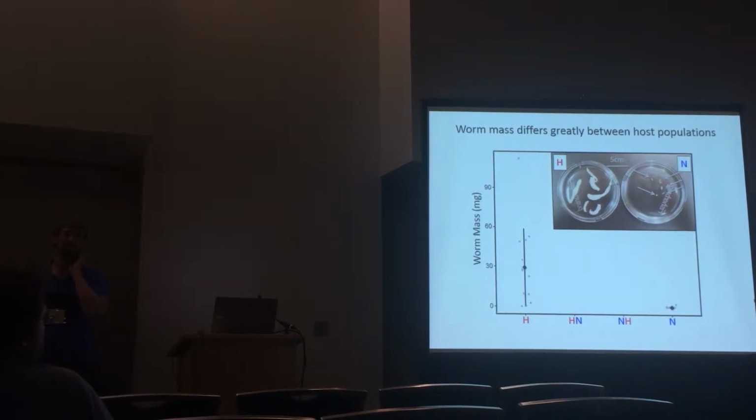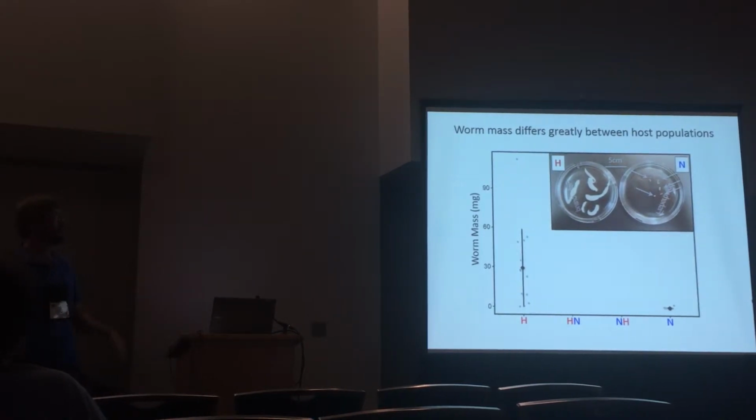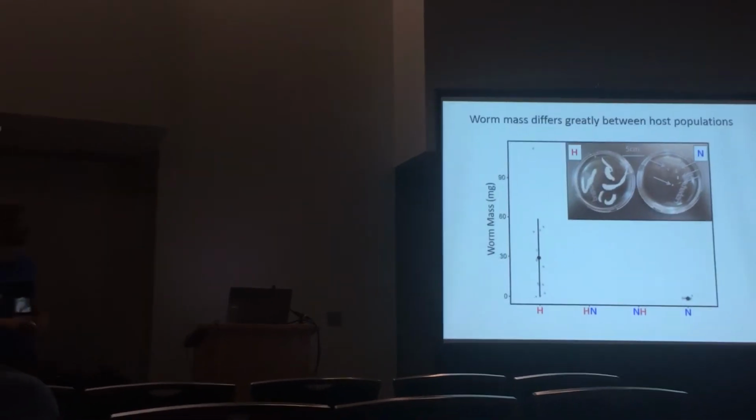So there's an enormous difference in how big the worms grow within the two hosts. Worm size is an extended phenotype of stickleback hosts. From the no-infection population, the worms are almost microscopic. It's really hard to find these things. While from the high-infection population, they grow to be enormous. And so this is quantified. You can see the quantification of it here.